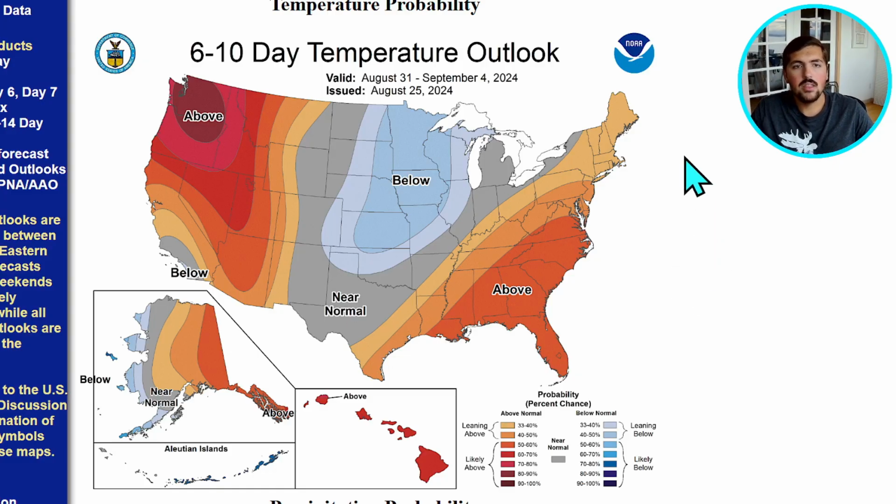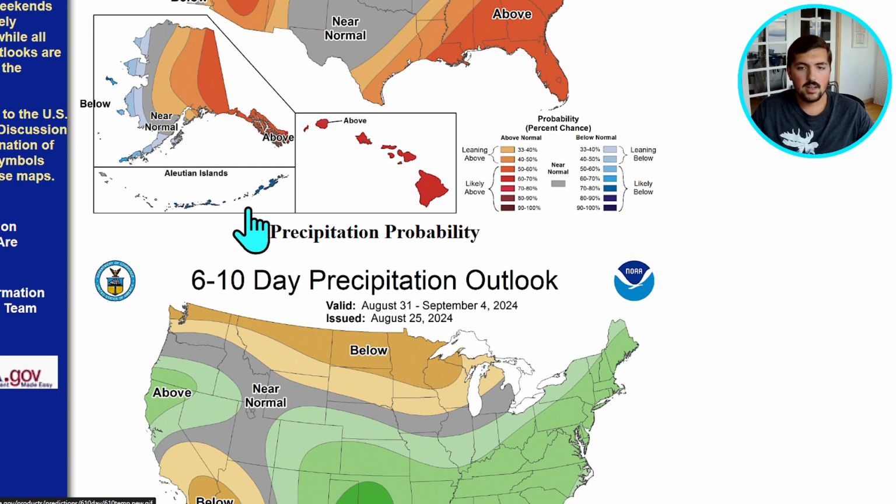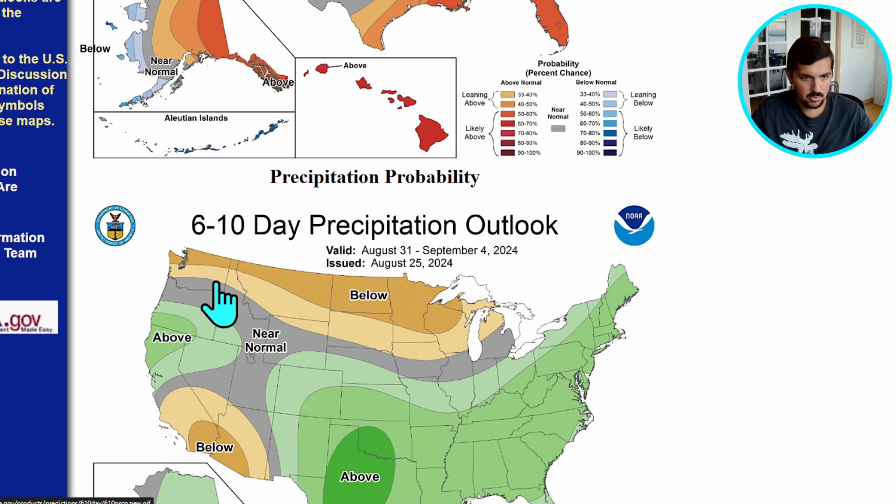Now looking at the 6 to 10 day temperature outlook from the National Weather Service Climate Prediction Center. This is from August 31st through September 4th, and you can see that they're highlighting those above average temperatures as we go through this next weekend, which, I'm pretty sure, is Labor Day weekend. Time is just kind of flying by for me. But yeah, above average temperatures for the holiday weekend with the 6 to 10 day precipitation outlook looking below average for the Pacific Northwest. But you can see down here at the southern Pacific Northwest, including the northern half of California, maybe above average in precipitation wise, as that upper level low that we were noticing is going to be arriving next week and bring some elevated moisture back into the region.